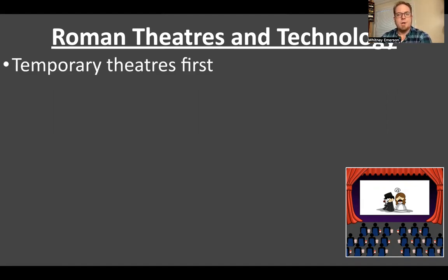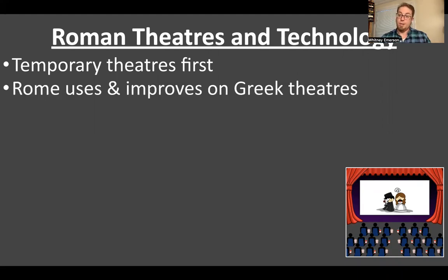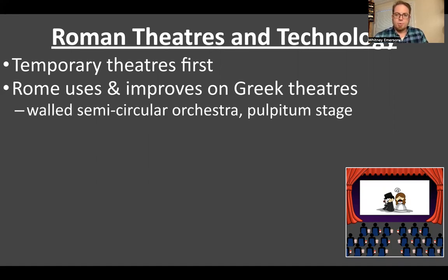Roman theaters and technology. Last class, we talked about the evolution of Roman theater and that they started with temporary theaters, which were usually set up on the banks of a dry riverbed, just for small festivities. And once theater became more popular in Rome, the Romans went on to use and improve upon the Greek theaters. Now, remember, they did some innovations here.